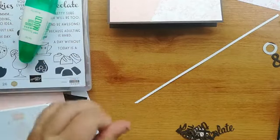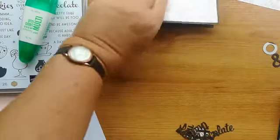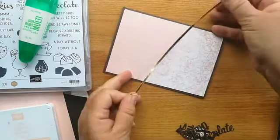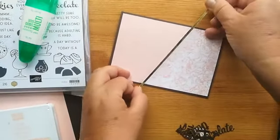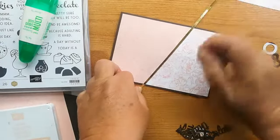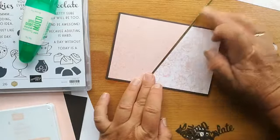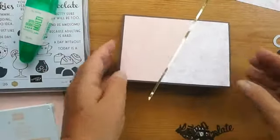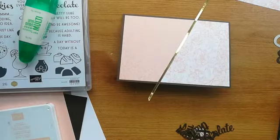So what I should have done is attach that before I put the layer on. But there we go, that's life. So all I'm going to do is position that. I know I hadn't stuck that all the way along. Pushing that down like so. So that just gives it a little bit of, what's the word? Sophistication.